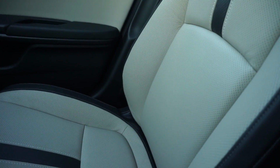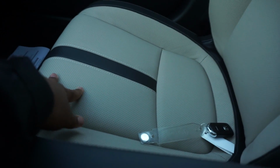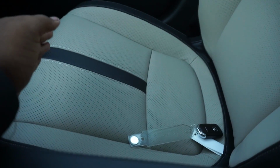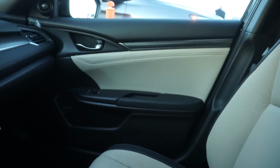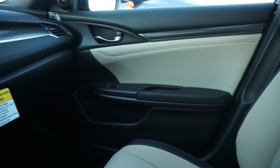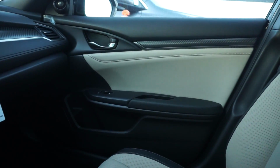Overall, my impressions of the seats are very nice. They're actually very comfortable. It's a nice perforated leather, so they don't get too hot or too cold in the wintertime or the summertime. That's pretty nice. Now looking at the door panel, you have that ivory leather. I really love this color, and I really love the two-tone leather, the bright and the dark colors together. I just like that personally, but to each their own.